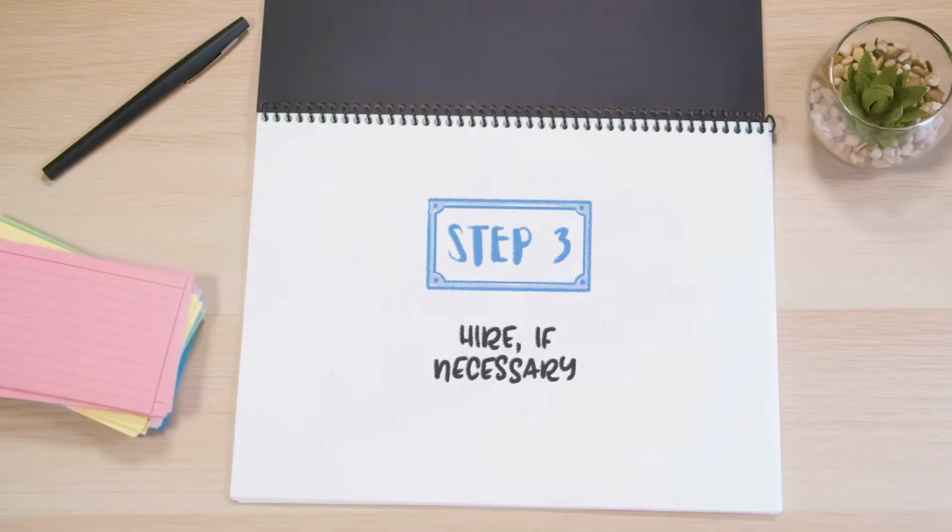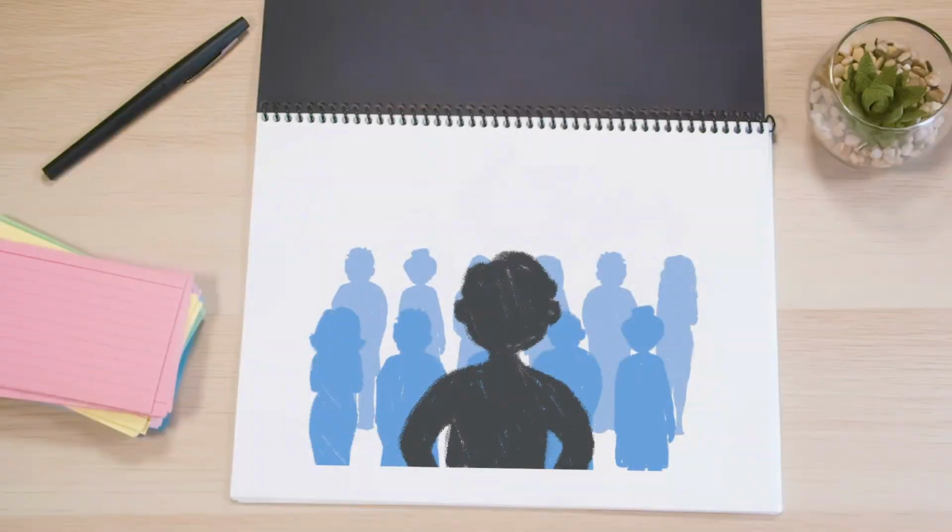3. Hire if necessary. Think you'll need a team? Sometimes it's better to start out solo, but sometimes you'll need a team. Take additional help if required.